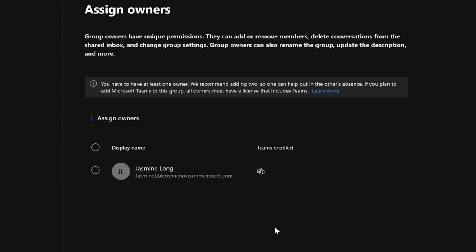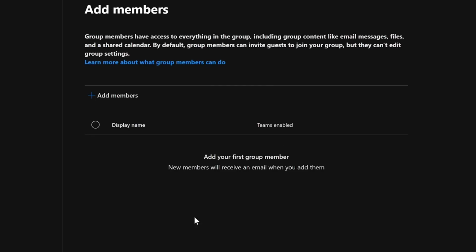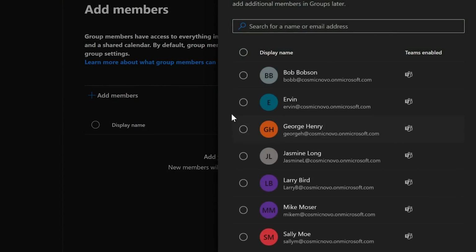So we're just going to select her and make her an owner. And then later on, you can add members and this and that. And we're just going to skip over that to just keep it going. So we've selected our owner. We're going to click next. And then we can add members. And we're going to do that real quick here. We're going to add George Henry.